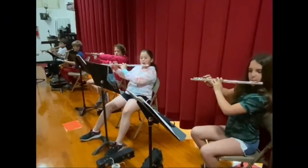In our fourth graders' version of the song, they turned it into a duet. You can hear the flutes playing the melody, and the trumpet and saxophone will be playing the harmony.